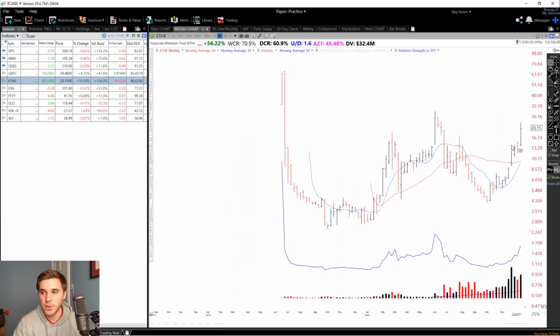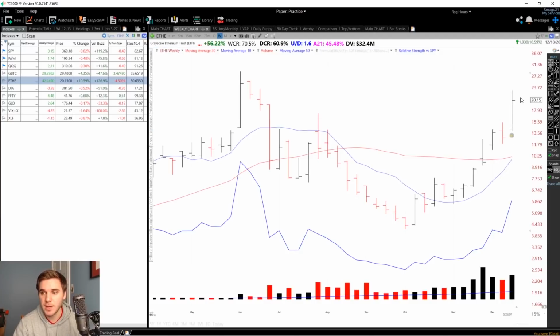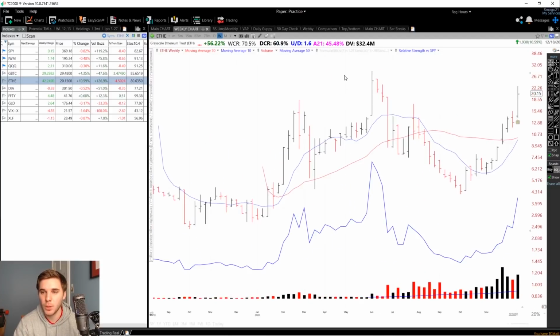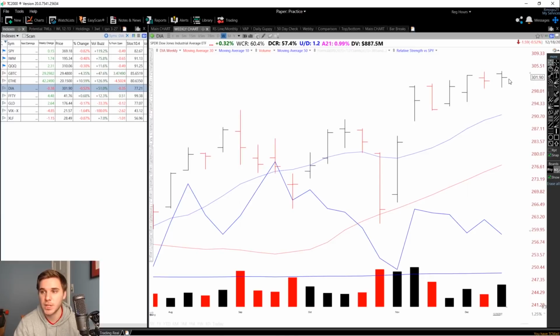And moving on to Ethereum, also a very strong week, up 56.22%. And the expectation from this bar is sideways or higher. And we aren't quite in a stage 2 uptrend just yet because the 10-week isn't above the 30-week, but it looks very, very good. But I would expect it to pause somewhat when it approaches these intermediate highs. Next up, we've got the Dow Jones, overall up 0.32% with a week closing range of 60.4% and a daily closing range of 57.4%.